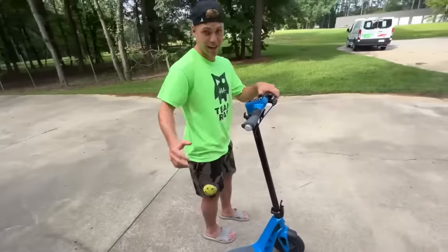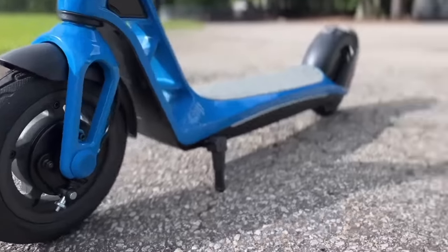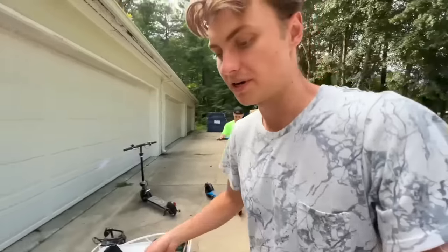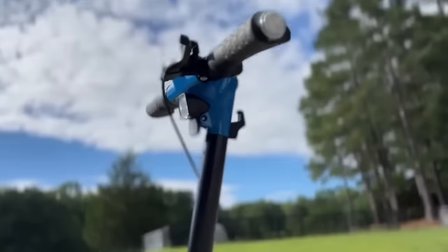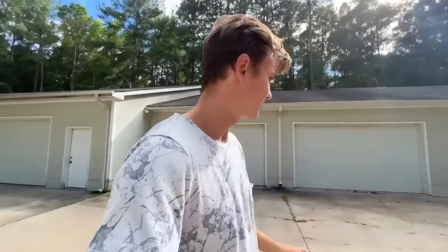The blue with the green, I know that pops. I gotta say, I thought it would be like crazy super fast, but it's not. It's just about regular speed. I mean, it goes pretty quick, but it's no like 100 mile an hour scooter or anything like that. It's just Bugatti. It looks amazing. It's got the logos on it.